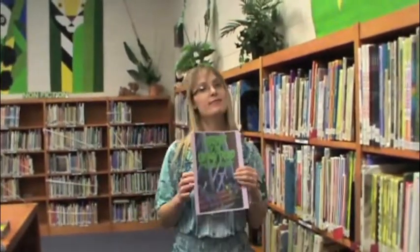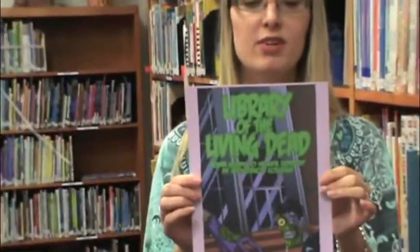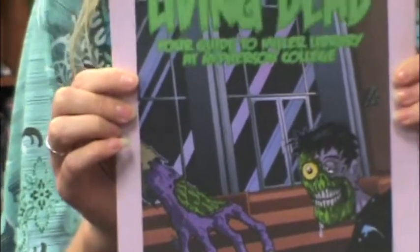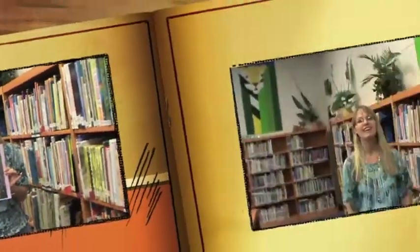Take, for example, The Library of the Living Dead. This was published by McPherson College. The Miller Library put it together in order to help students who go to McPherson College understand the resources that the library has to offer. Pretty ingenious. So will there be challenges when building a graphic novel collection for your library?